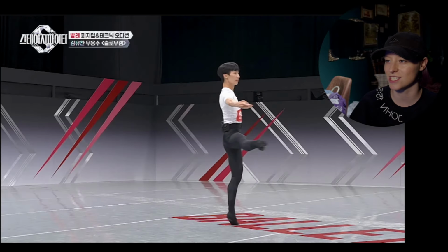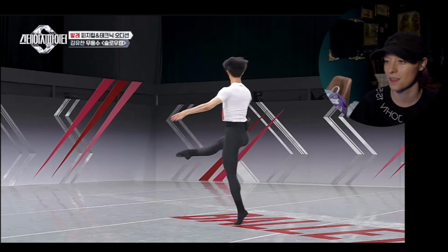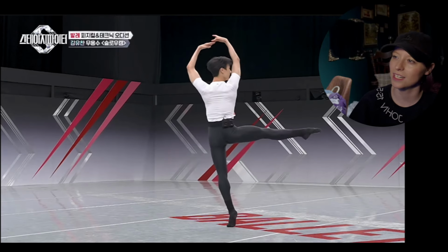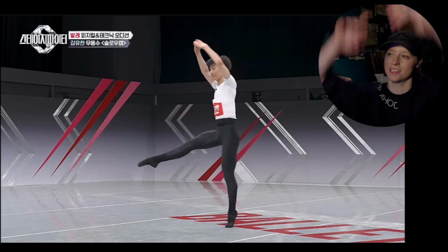Ooh, that finish. Yeah. Give that man a golden sticker. Oh, but look at that. That's interesting. Oh, then they got fixed. Okay.